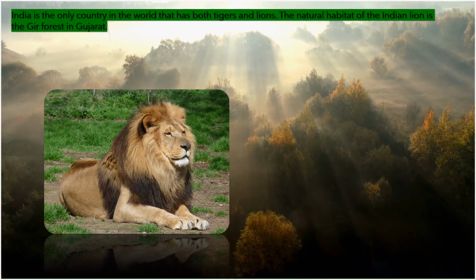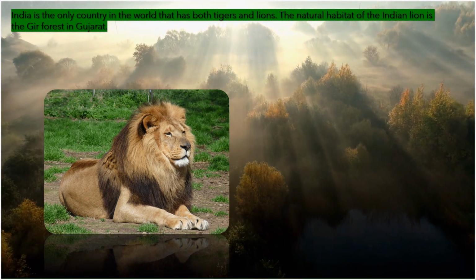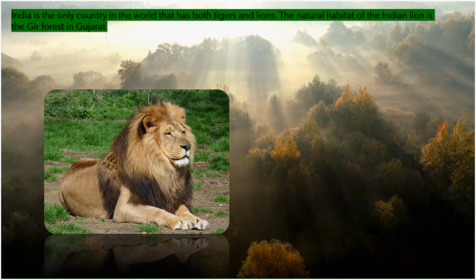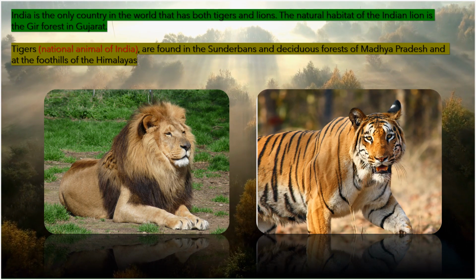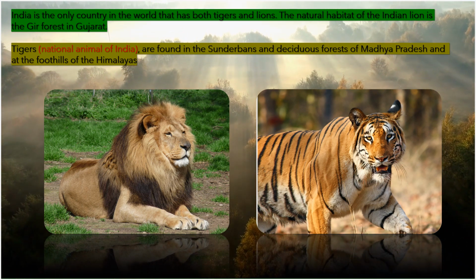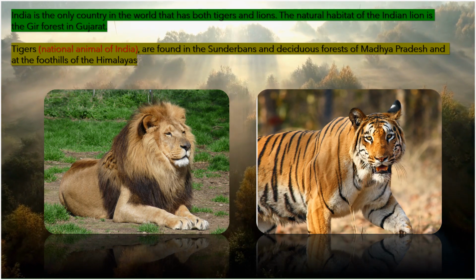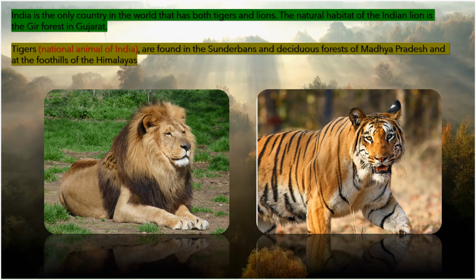India is the only country in the world that has both tigers and lions. The natural habitat of the lion is the Gir forest in Gujarat. Tigers, as we all know, are the national animal of India. They are found in the Sundarbans and deciduous forests of Madhya Pradesh and at the foothills of the Himalayas.